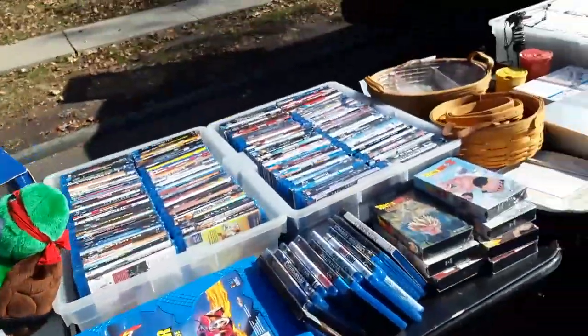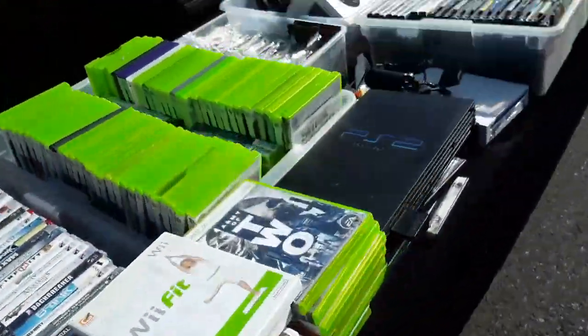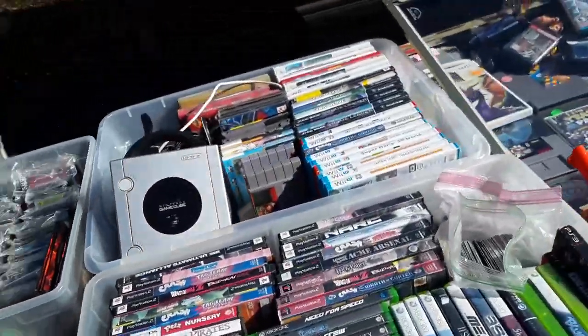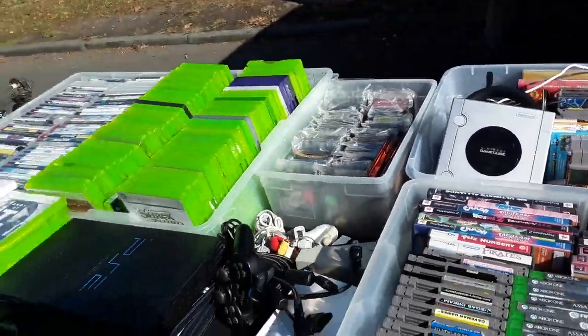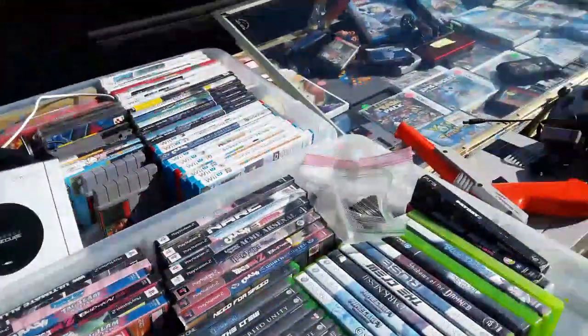So far it's slow. It's lunchtime, and I almost have the rent back. But usually these markets don't pick up till a little later anyway, so we'll see how it goes.